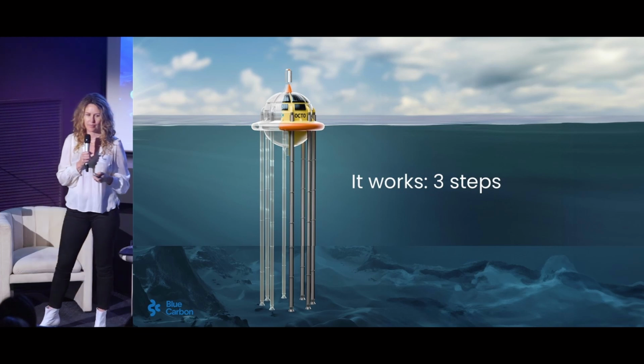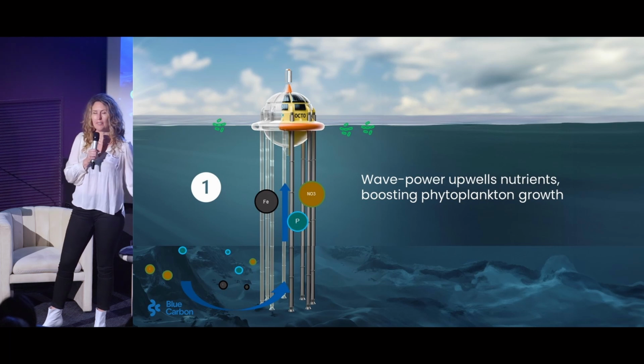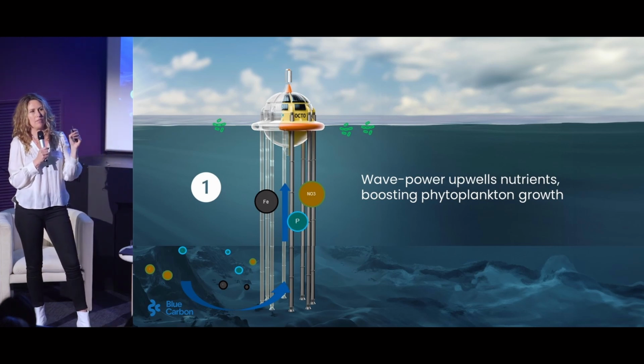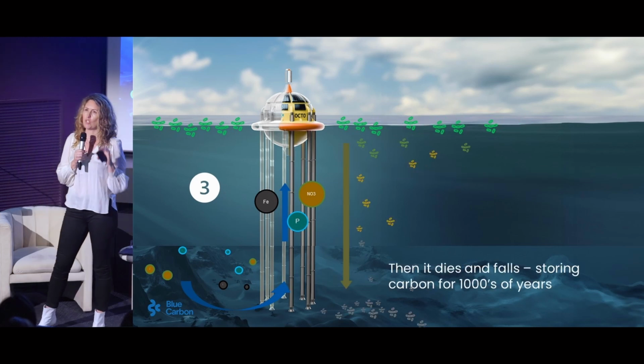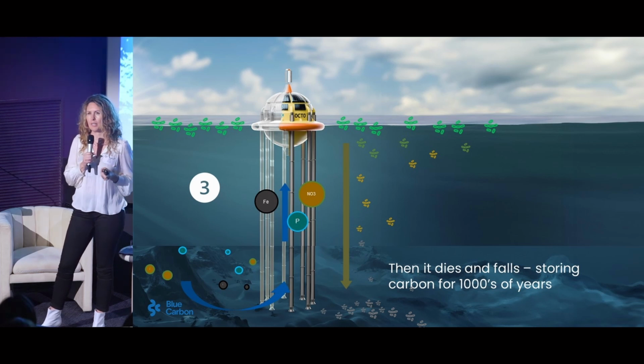It's quite simple. The OPODs bob up and down on the waves. They convert the wave energy into upwelling motion, lifting the deep sea nutrients to the surface. Once available at the surface, they promote the growth of microalgae called phytoplankton. Phytoplankton are very effective. They double in size daily, and when they die or get eaten by other marine life, they fall to the bottom of the ocean in form of marine snow, storing carbon for hundreds to thousands of years.